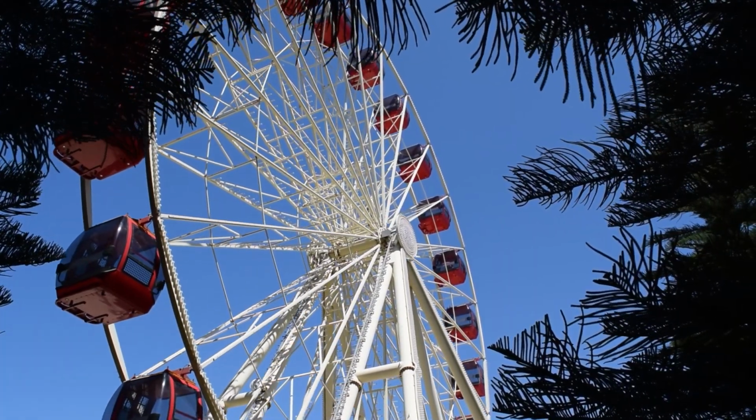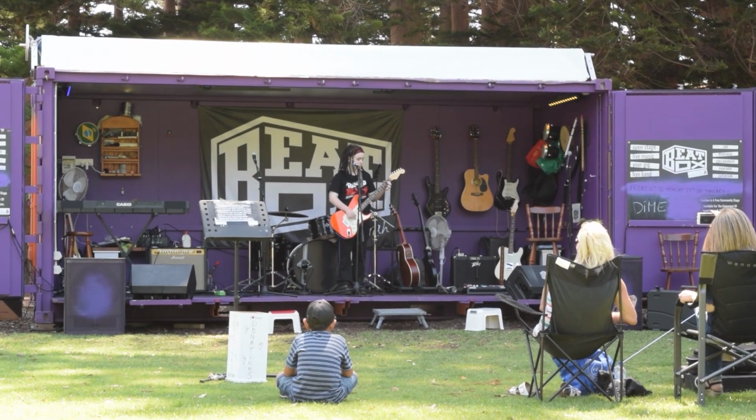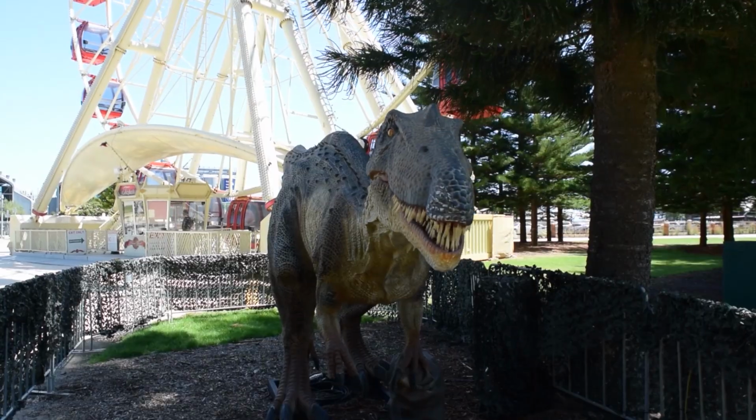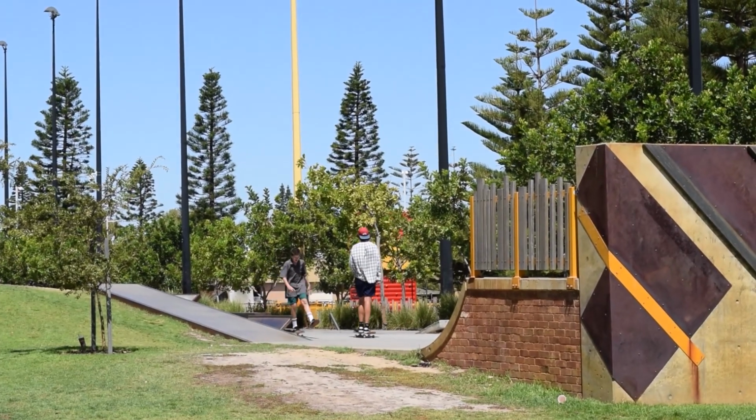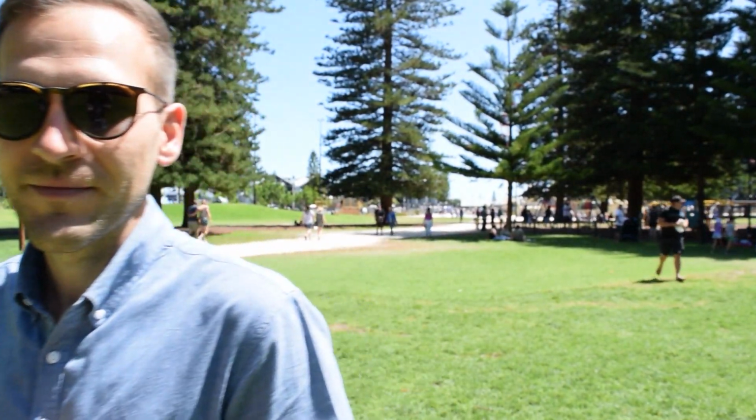So towards the south end of Fremantle town, towards Bathers Beach, there is a really well done park here in Fremantle. It is popular. It's midday Friday and this place is hopping. There's a Ferris wheel. There's a little like container set up for live music, so you can sit there and enjoy that. There's a really big park for kids to play. There's a skate park. It is really active. It's a beautiful day. If you're here and the weather allows, definitely come check this place out.